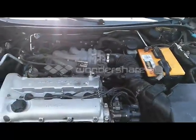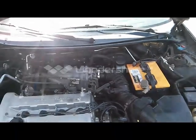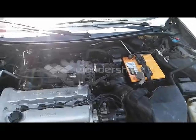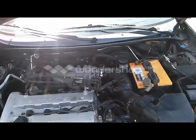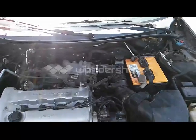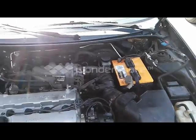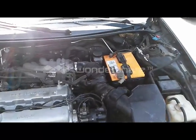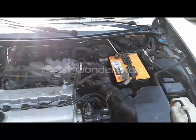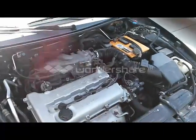So I put coolant in it, and then I found out online that you can actually put coolant in your reservoir, idle the car for about 10 minutes, and then step on the gas to accelerate and see if white smoke comes out of the tailpipe. And if it does, that means there is coolant getting into the exhaust, which means it could be a blown head gasket or maybe a cracked block, something like that.